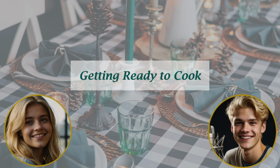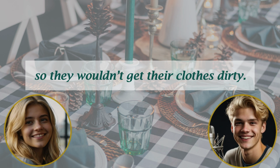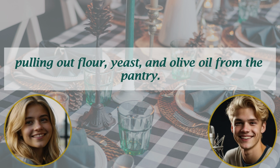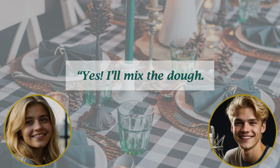Getting ready to cook. The Smith family gathered in the kitchen, ready to start cooking. Emily handed Lily and Jack aprons to wear, so they wouldn't get their clothes dirty. "First, we need to make the dough for the pizza," John said, pulling out flour, yeast, and olive oil from the pantry. "Jack, do you want to help me mix the ingredients?" Jack nodded eagerly. "Yes, I'll mix the dough."